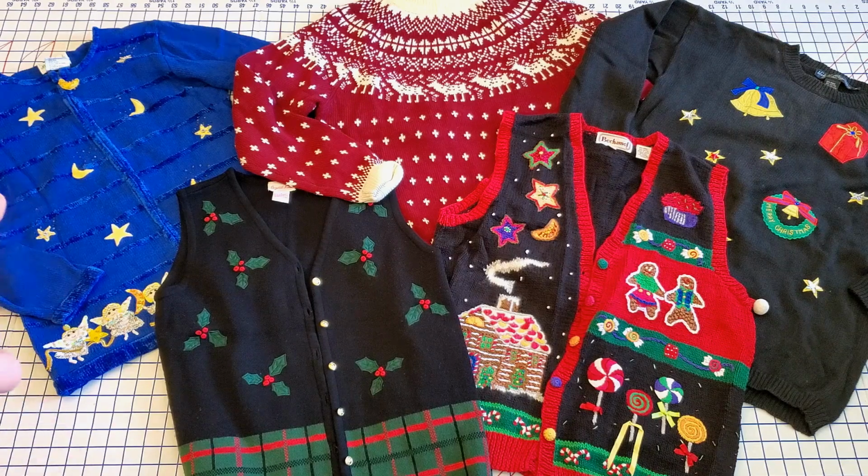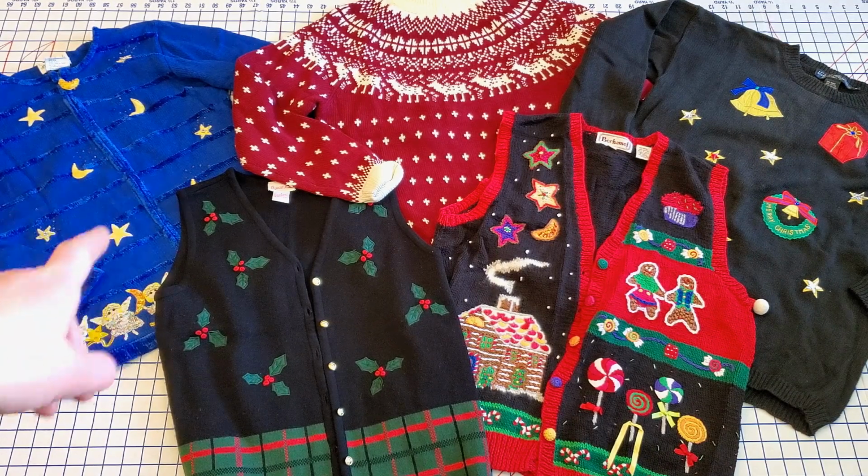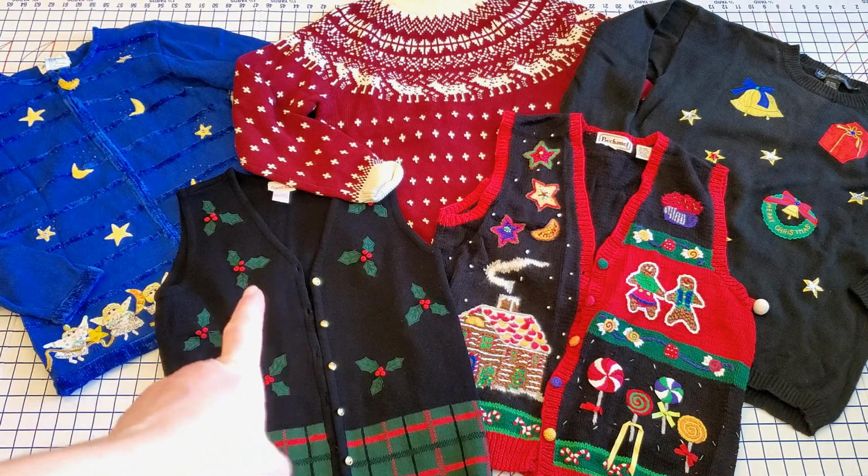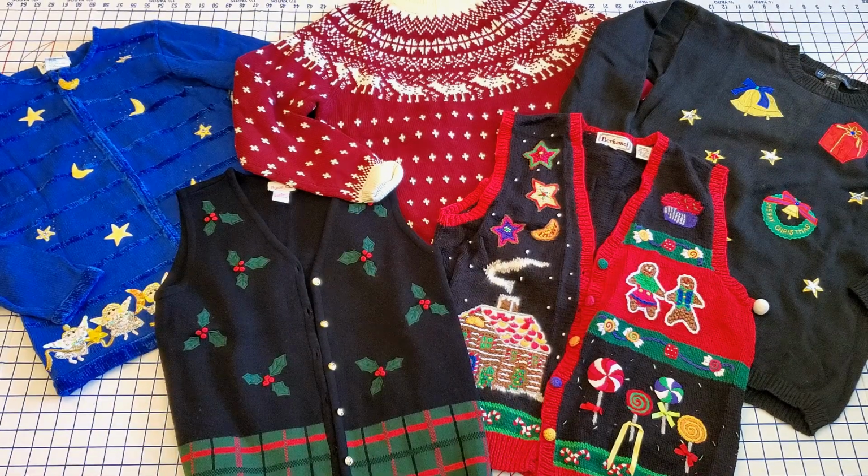This cardigan over here is a little chunkier. It's not quite as long, but I'll wear a longer top underneath, like a black top, and then some leggings, and that works pretty nicely. I do love the vests. Now, I am not normally a vest person per se. I like vintage ones, but for me, they're a little harder to wear.